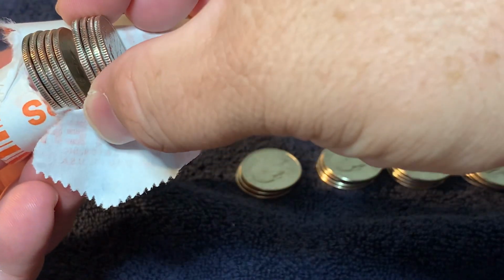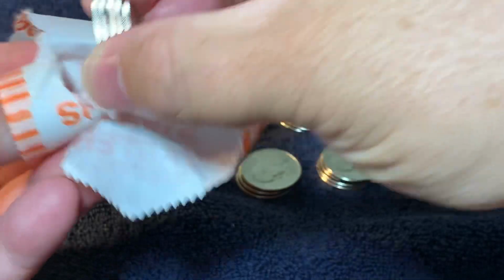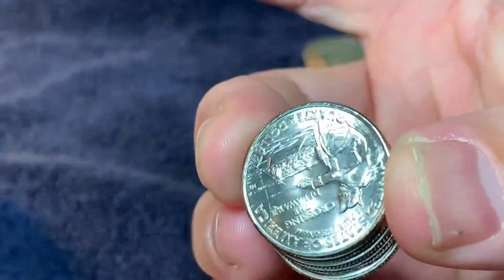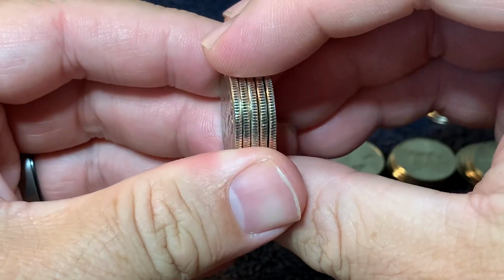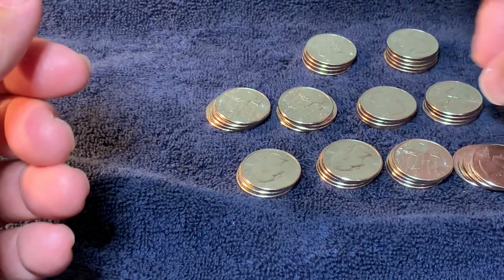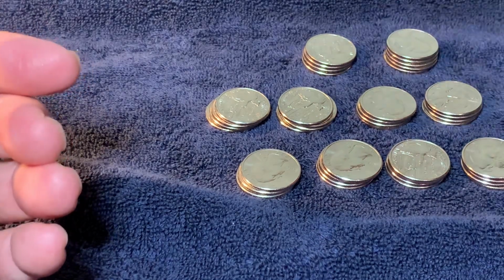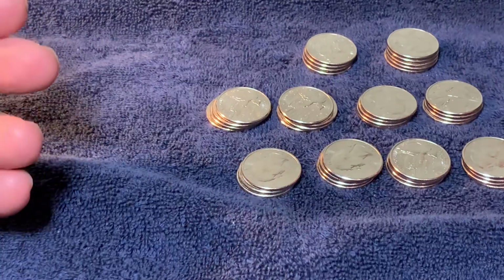New design. This was the design. It looks like they gave us an extra quarter. I guess that's kind of to make up for the damaged roll ender. But yeah, this is the one coin that I've been looking forward to for quite some time. Yeah, we ended up with 51 quarters in this roll, so we're already a winner, right?